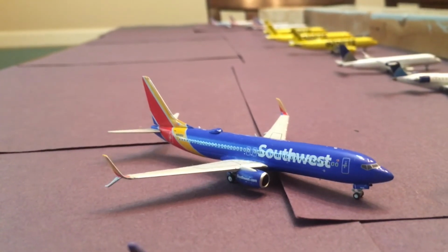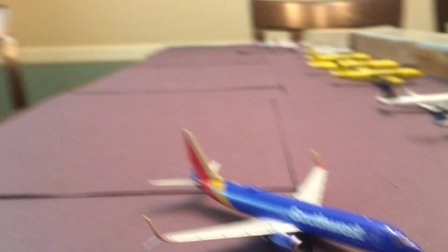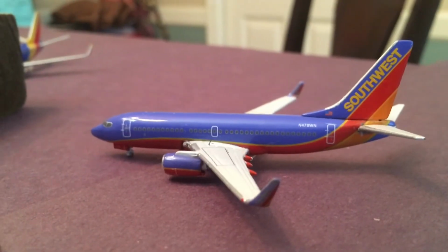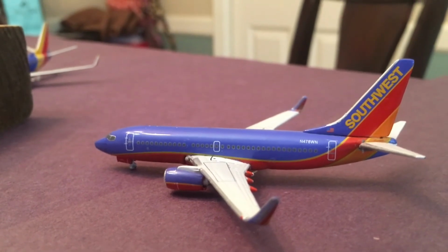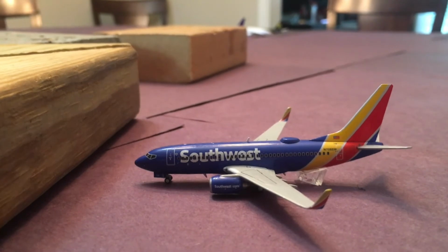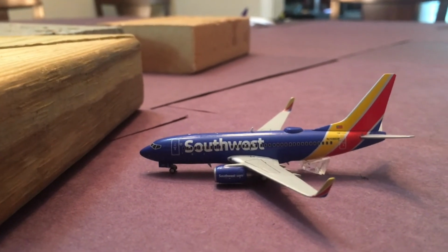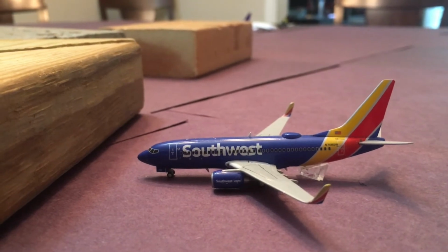Alright, just sitting at the gate, we have the Southwest 737-800 with service out to Chicago Midway. Next door to that, we have the Southwest 737-700. This guy will be heading out to Nashville today. And then lastly, sitting over here for the Southwest gates, we have the Southwest 737-700 with service out to Houston.